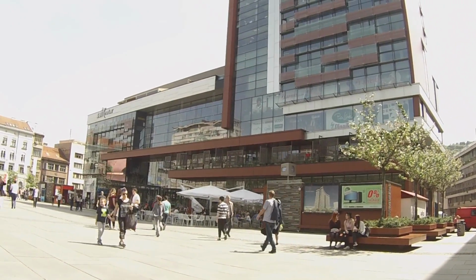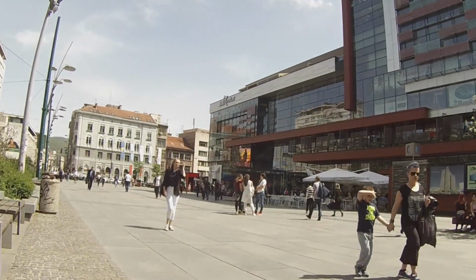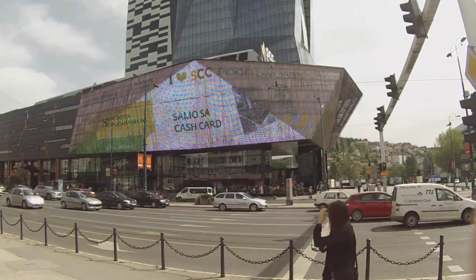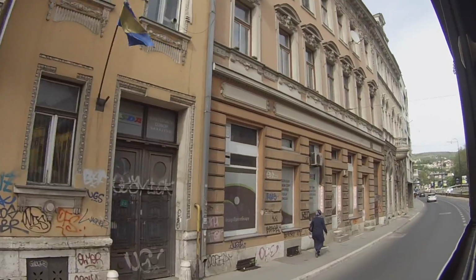BBI Center is a modern-styled shopping mall near the center of the city with around 125 stores. The top floors are headquarters for Al Jazeera Balkans. Sarajevo City Center is a shopping mall that will contain a 5-star hotel and offices in its tall section. These areas are still being built, but the shopping center is operational.